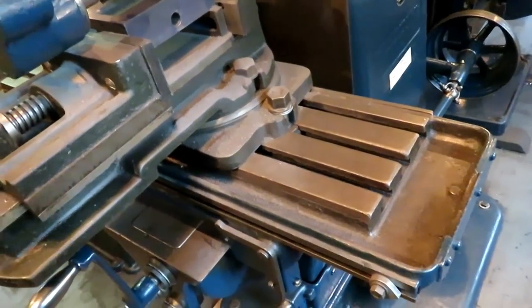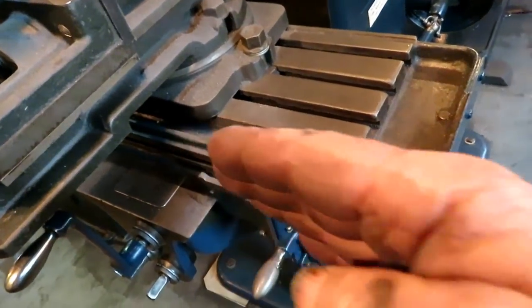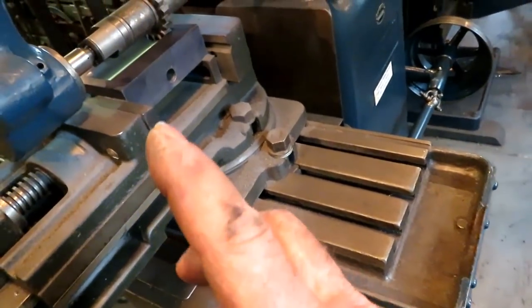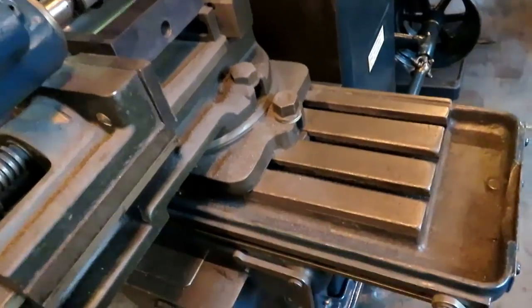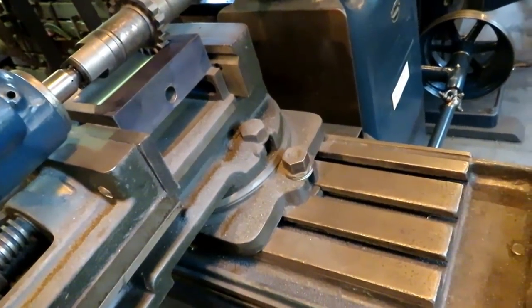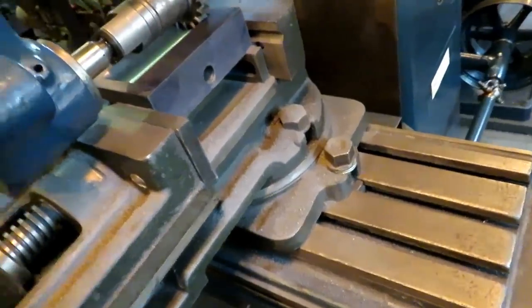But because of that rack and pinion, this table wants to take off on you if the cutter climbs up on the work. So you always got to feed it toward the direction of rotation.